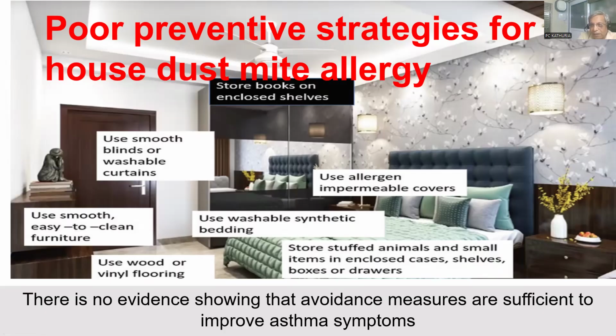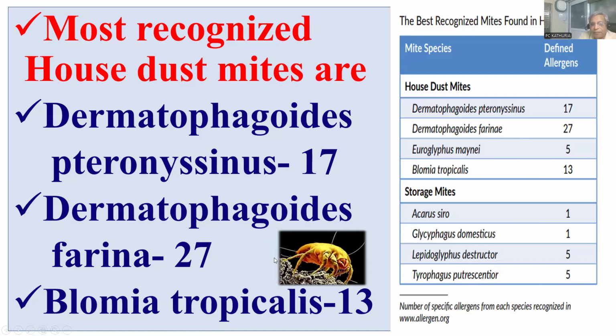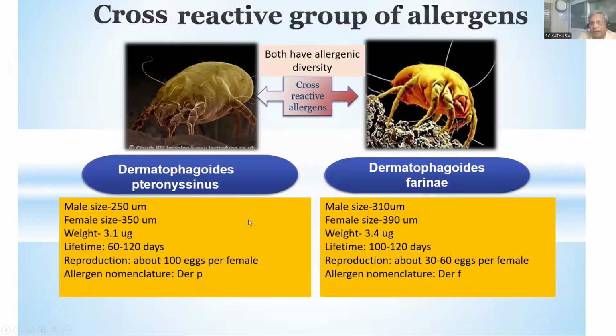So you need allergen immunotherapy with a house dust mite. There are many species of the dust mite, but the two common groups are Dermatophagoides pteronyssinus and Dermatophagoides farinae. The rest of them are considered storage mites. These two species are responsible for 90% of the sensitization and allergic symptoms. Blomia tropicalis also has allergenicity, but is restricted to some countries like Singapore. But in 90% of the countries, they have the two species, Dermatophagoides pteronyssinus and Dermatophagoides farinae.